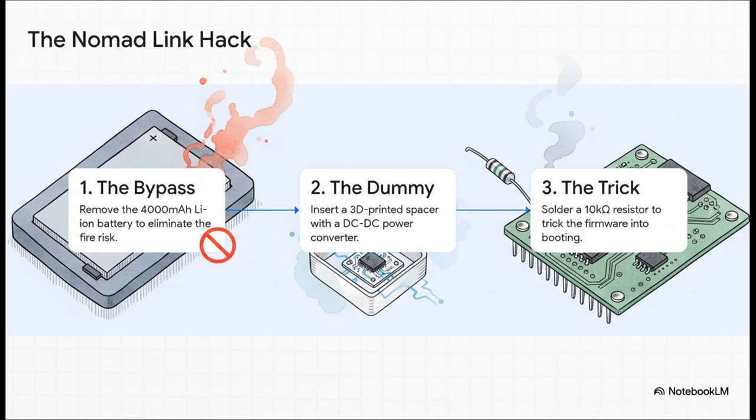First, what they call the bypass. They physically rip out the battery. Fire risk, gone. Second, the dummy. They 3D print this little spacer that houses a circuit to safely step down the power from the vehicle. And third, and this is the genius part, the trick, they solder on one tiny resistor that fools the device's firmware into thinking the battery is there and booting up normally. And just like that, a dangerous consumer gadget becomes the totally fire-safe, industrial-grade Nomad Link.